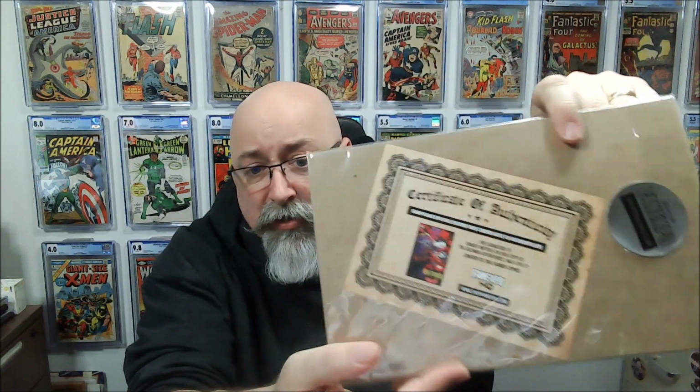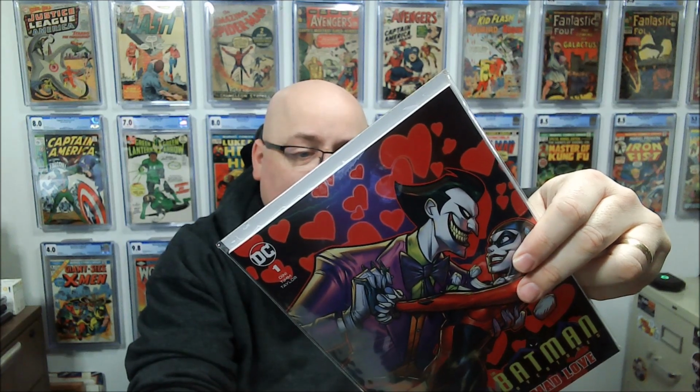All right, so we got the books out, Fan Expo. First up, we have the Batman Adventures Mad Love, signed by John Boy Myers. According to the COA on the back, this is limited to 300 copies. Okay, let me rephrase that. The book itself is not necessarily limited to 300 copies, but there are limited to 300 copies signed. That's all that we can guarantee off the COA.